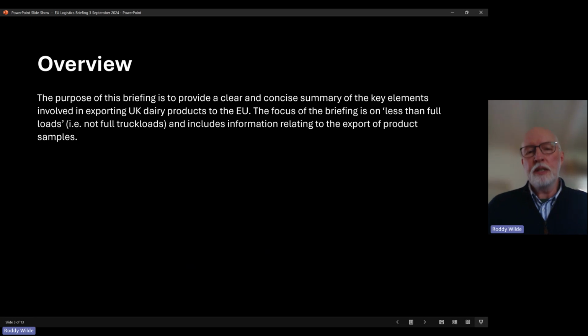So in terms of the overview of this session, really the purpose of it is to try to provide a clear and concise summary of the key elements involved in getting your dairy products across to the EU. It's not an A to Z. It's not every possible way of doing it. We're focusing on, first of all, the areas where companies have flagged up to us are having the most problems with, the most difficult to deal with, either through cost or complexity or both. And that's why we're also pulling out a particular part of the briefing in relation to samples, which have been some of the trickiest things to deal with when it comes to EU post-Brexit.